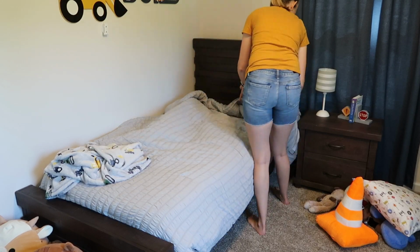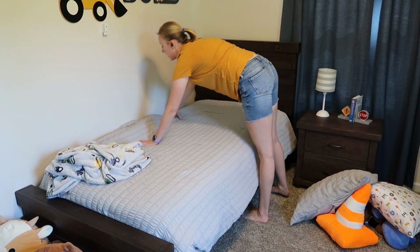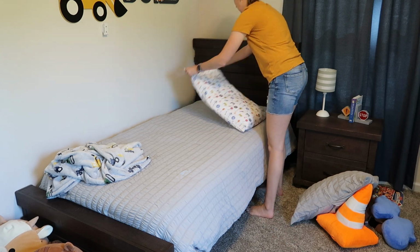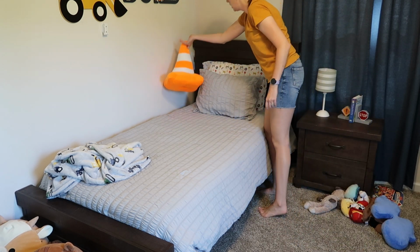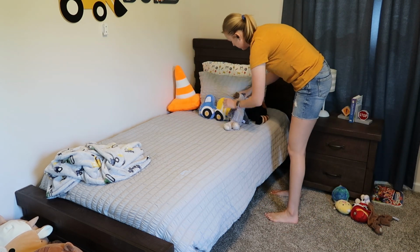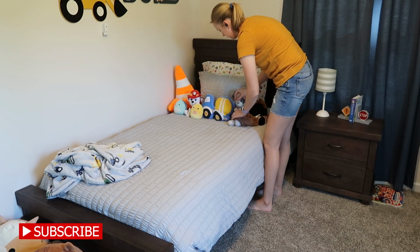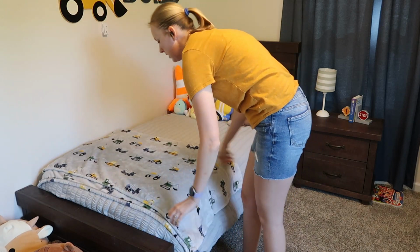Okay guys, the first thing we have to do before we can even start cleaning out that closet is to clean up Grant's room. Now, I don't make his bed on a daily basis. I usually will spread up the covers, but I don't perfectly place all the pillows and stuff because he comes in here and plays on the bed and all that. But I decided to make it up today just to make it look nice, and he does enjoy that sometimes when he gets home from his little preschool program.